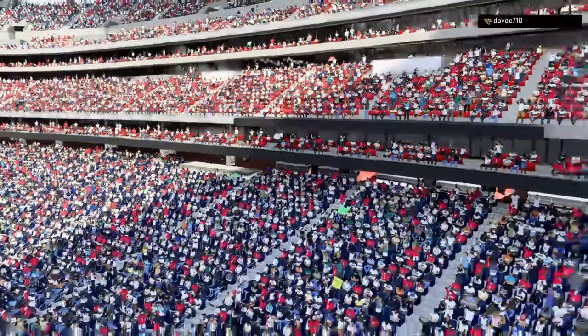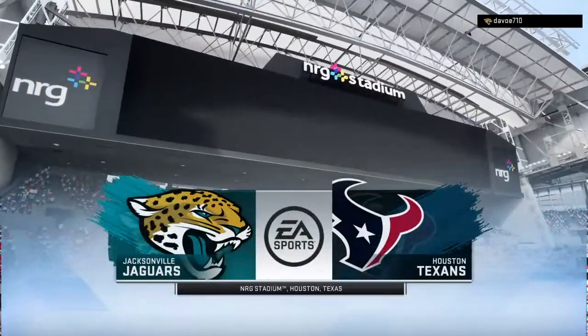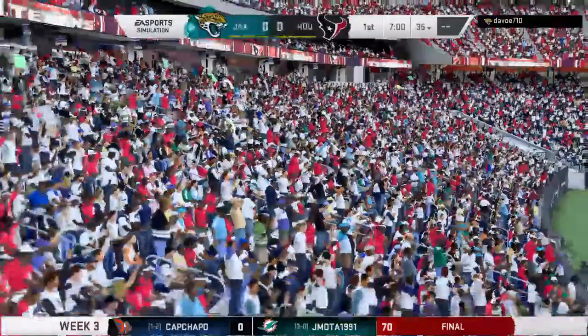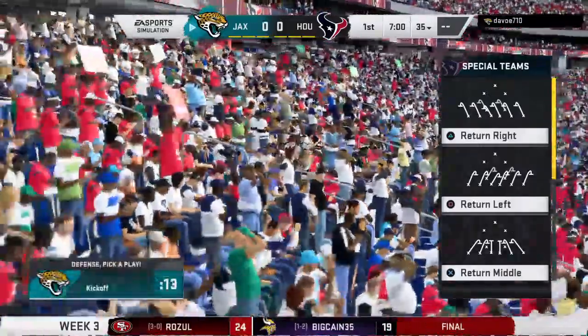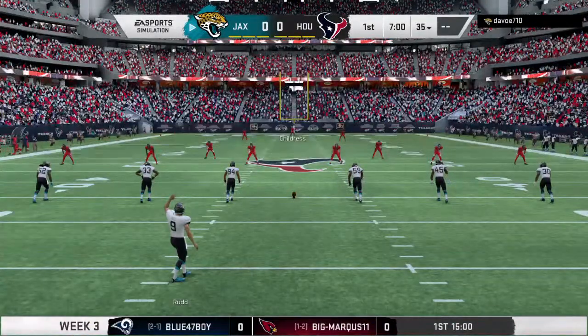All right, Coach, thank you very much. It's the National Football League presented by EA Sports. The scene a few moments ago, here it is. It's unlike any other in sport as both teams made their way out of the tunnel. These folks are fired up as their guys are ready to do battle between the Jacksonville Jaguars and the Houston Texans.